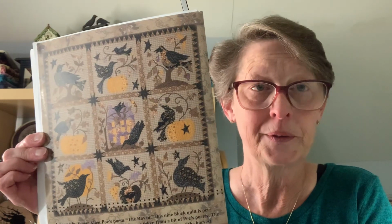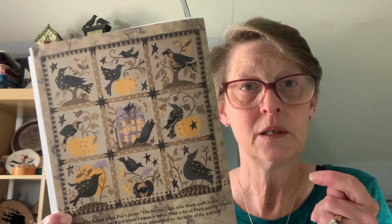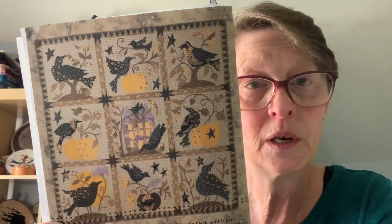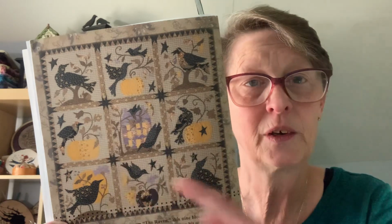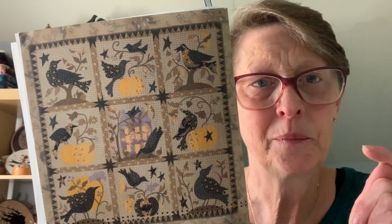I'm not going to do the whole quilt. I'm pulling out my favorites, and I'm going to make pillows to put on my couch. So I decided to do the ones with the pumpkins and the crows. I love the crows and the pumpkins. Maybe I might pick a different one, but for now, I like the pumpkin ones.